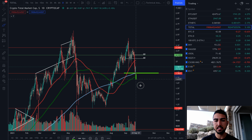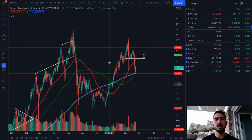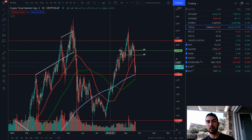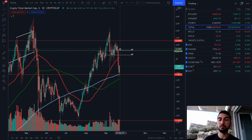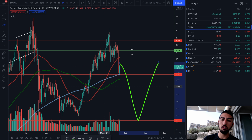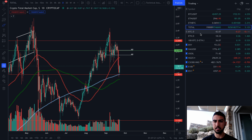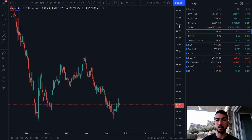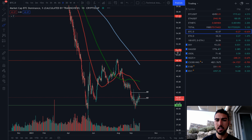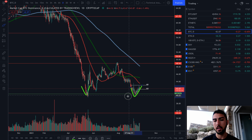We break below this, now we have a very volatile range that takes us to 1.13 trillion, and that's going to be a very big downside push for Bitcoin. And assuming this happens, I think a lot of altcoins will bleed out into Bitcoin, and that's why this could continue the strength that we're seeing now with Bitcoin dominance at 42%, looking like it has double bottomed. We don't have a confirmation yet, but we have not broken the previous May lows of Bitcoin dominance, and the DXY did already double bottom.